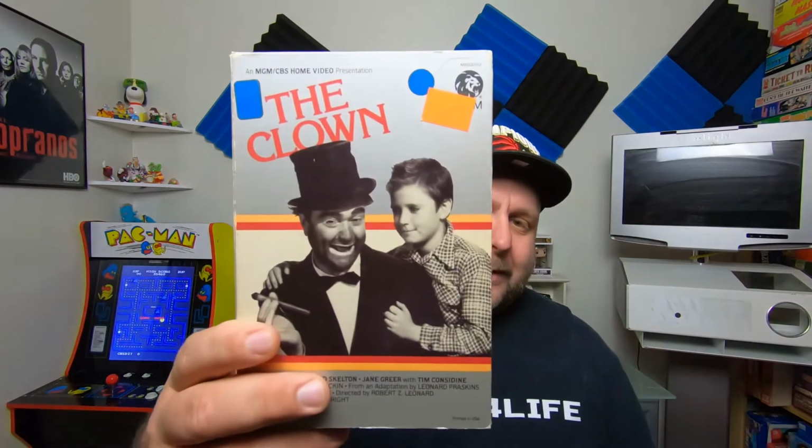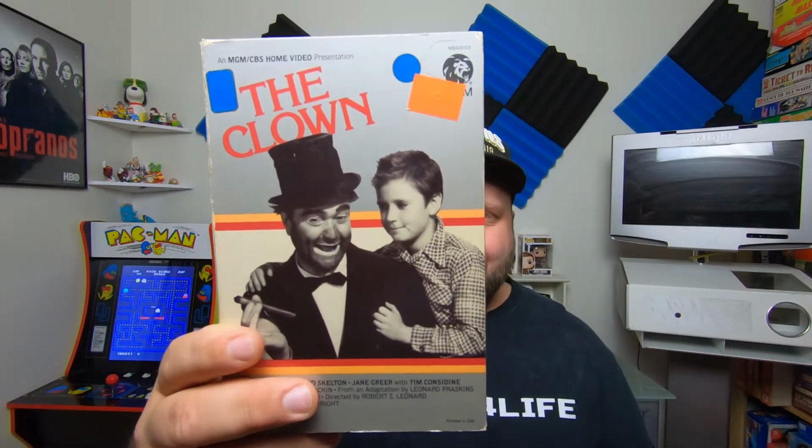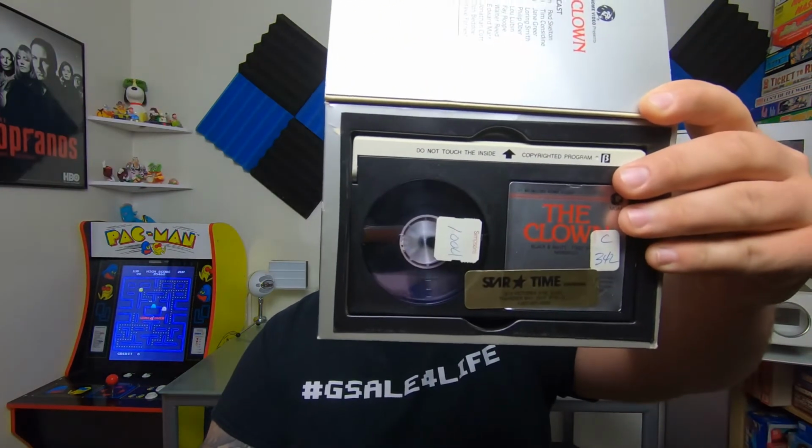This movie's called The Clown. It looks really weird. But it stood out right away from the VHSs because I knew it was a Beta tape. So I got this for $1 because that's what Goodwill charges. If you don't know what Beta tapes look like, if you're too young to remember Betamax, there you go.